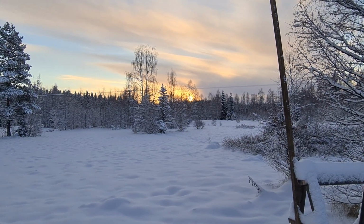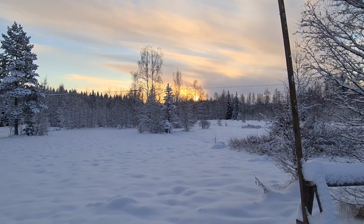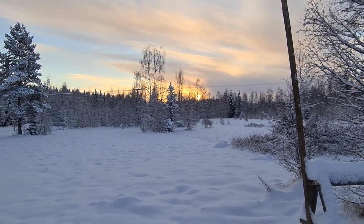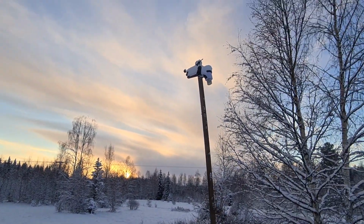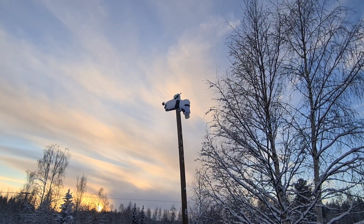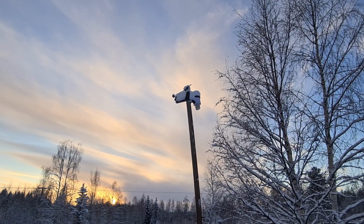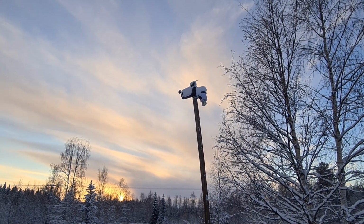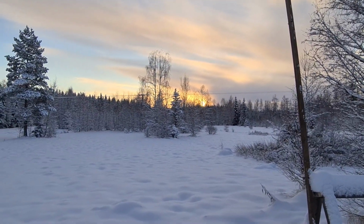I was just admiring this beautiful 1:45 sunset that we're seeing here. Really something stunning. But I also realized our weather station needs a little bit of a clean. And that's exactly why I didn't put it up on the roof, because it seems I'll have to get to it quite a bit. How beautiful is this nature?